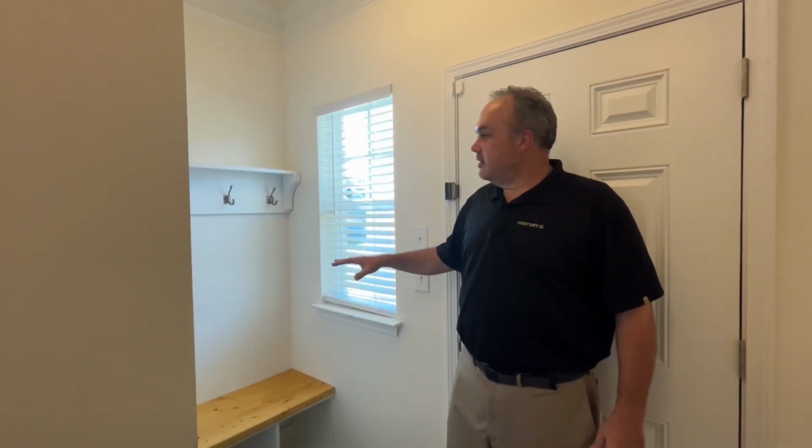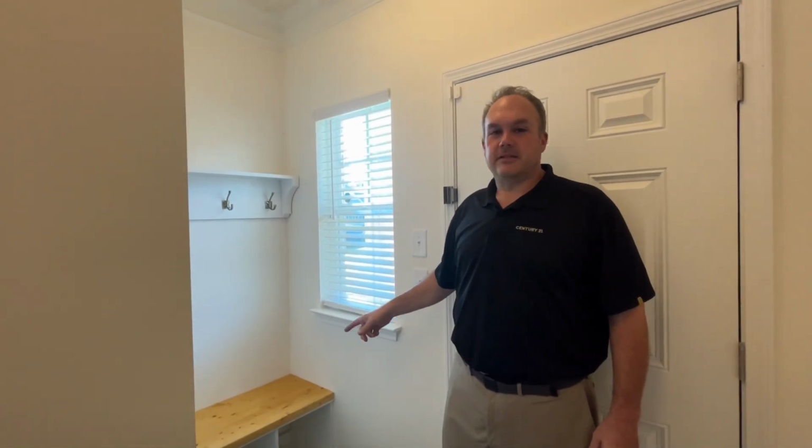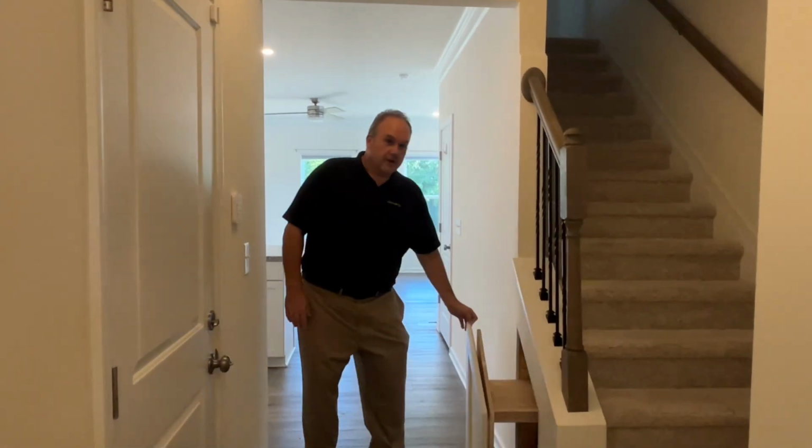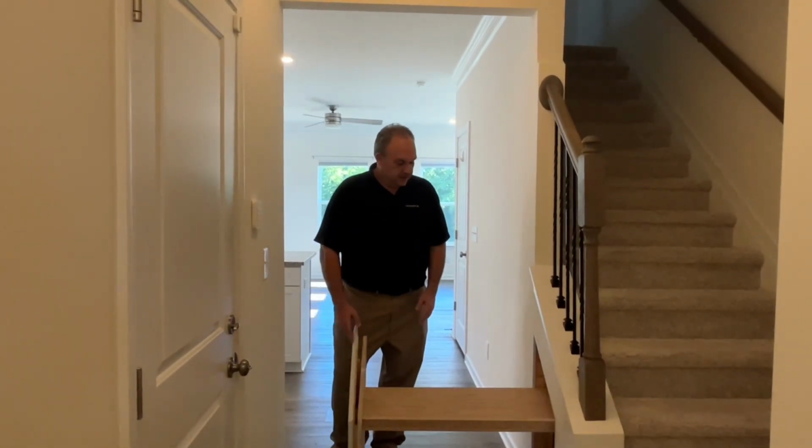mudroom right here. Got a coat rack, a little bench, perfect for sitting there waiting on the pizza delivery guy. Where is he? And did I mention storage? Check this out. Custom shoe rack. It even holds my gigantic size 15s. So you got lots of storage here.